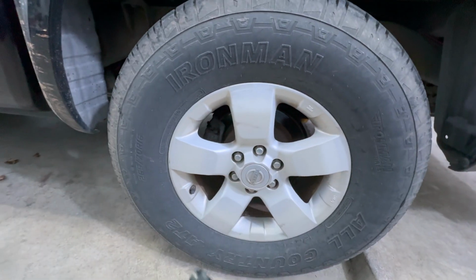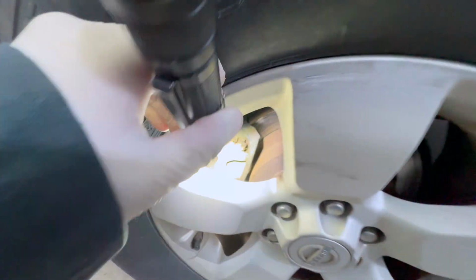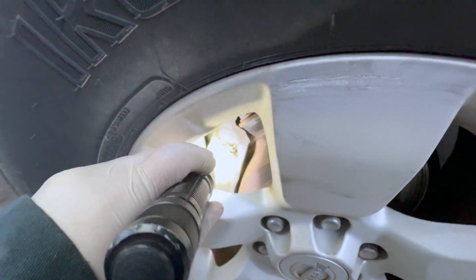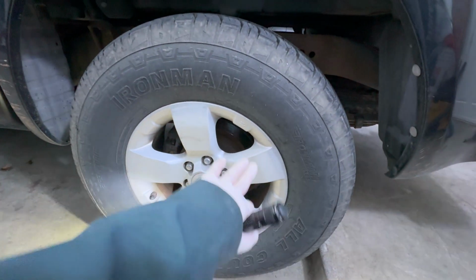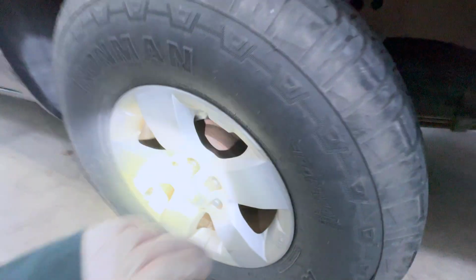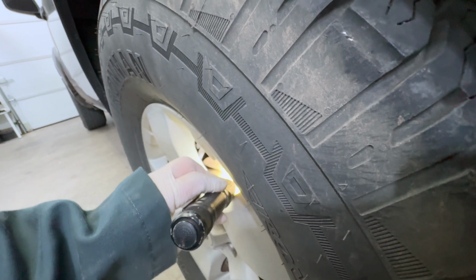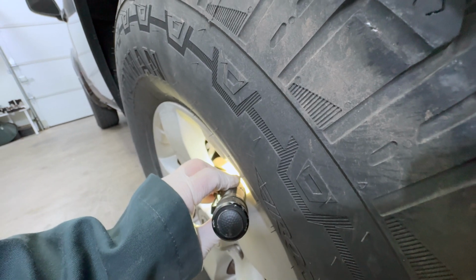It's really dark in there. Good thing I have my flashlight. Here's the brakes. We'll take a look at the brakes. And what I like doing is, especially with these OEM wheels, they have these really big gaps in here. I'm just gonna shine the flashlight through the side like this. Take a look at the brake pads and see how much wear is left on those brake pads.